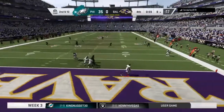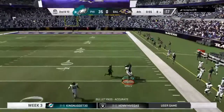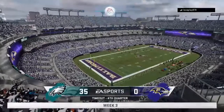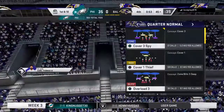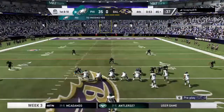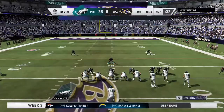To throw once more on 2nd and 10. Wentz. Now he's going to throw deep right side. It got his man, complete. The Eagles will take their 3rd and final timeout. And as the two teams talk it over on their respective sidelines, we take a break. So the big play moves them all the way across midfield. It's 1st and 10 from the 45.